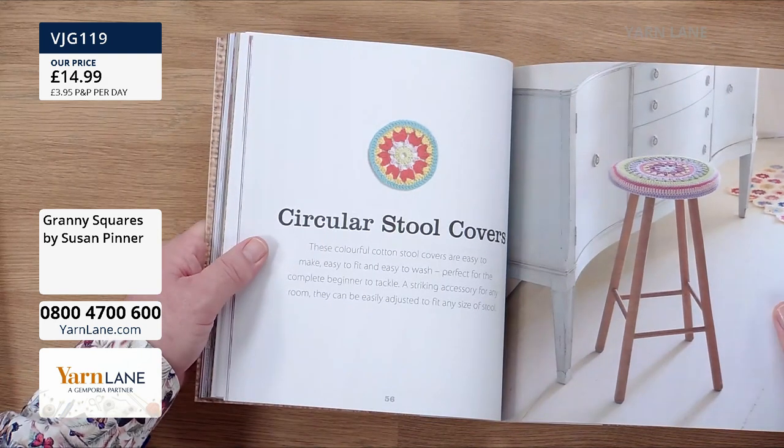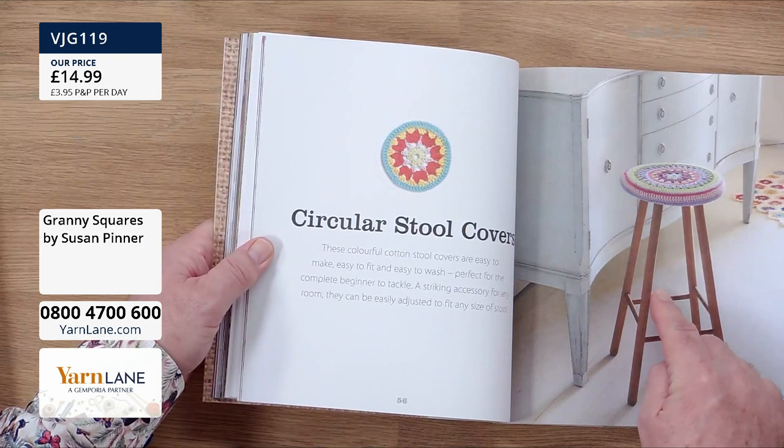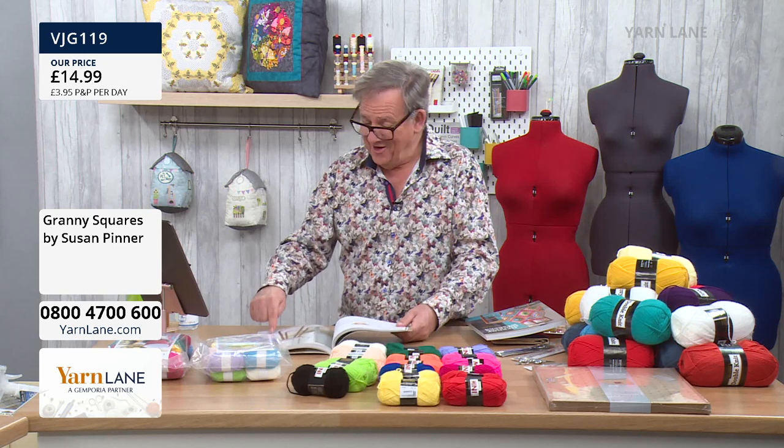Oh, look. I would like one of these. I'd have to buy one of those first. Oh, Hannah, this could go in your new room. Look, because your new room's like this.